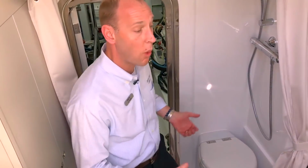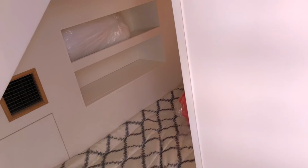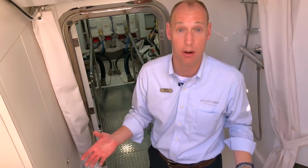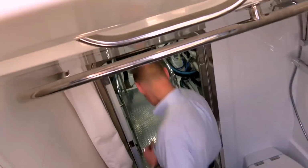In the event that you did want to have crew, this is a very nice crew area. You've got a great bed over here. They do have a wet head here, so this curtain will pull around. There's a sink. It is air conditioned down here. I think any captain that was going to be running this boat would find it very comfortable down here. And then of course that gives us access into the engine compartment.